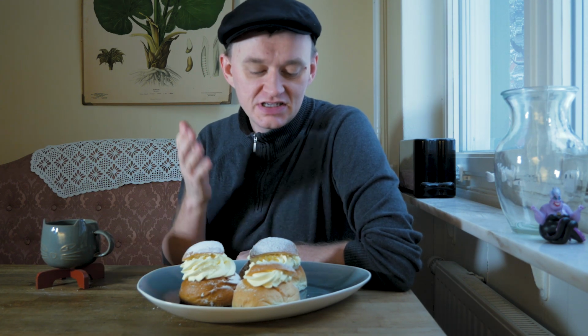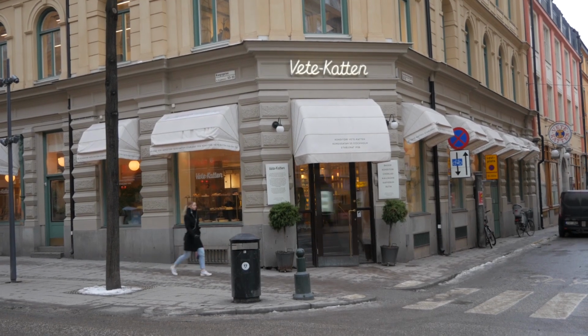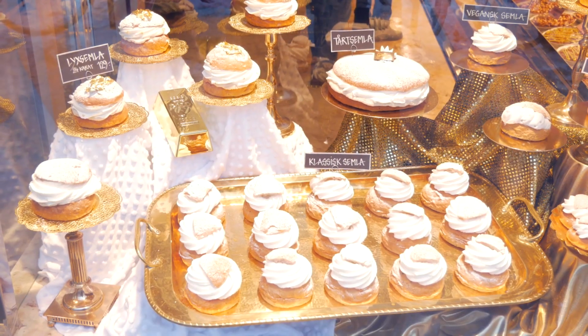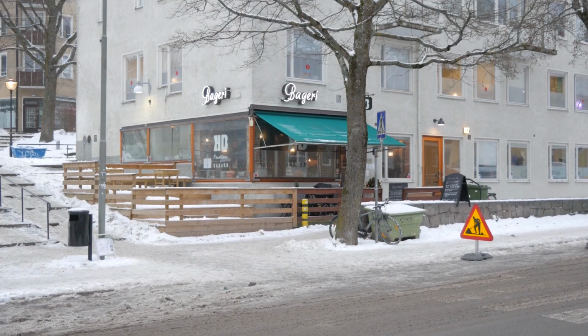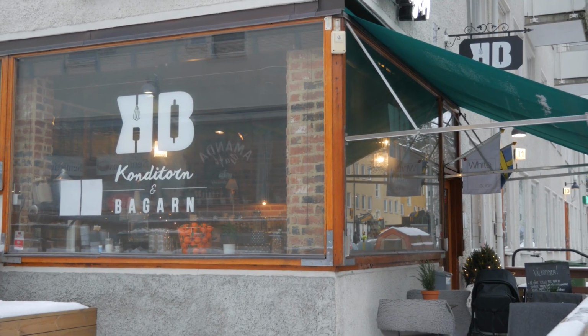So first up is Vetekatten. It's been around for about 90 years in Stockholm and has an absolutely fabulous old-timey decor. Gunnarsons. Another great classic that's been around for 70 years. And finally, Konditorn Bagarn. This is the youngest konditori of them all. It's situated in suburb Hökarängen.